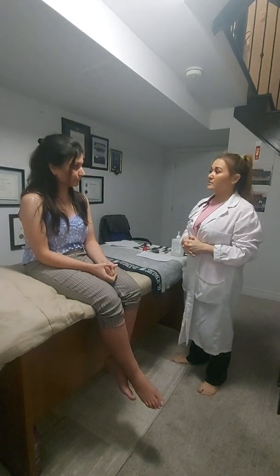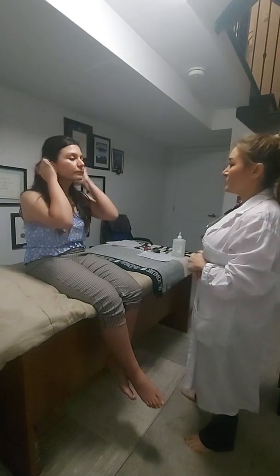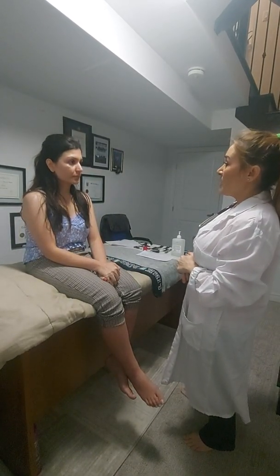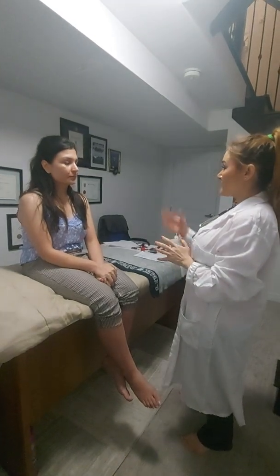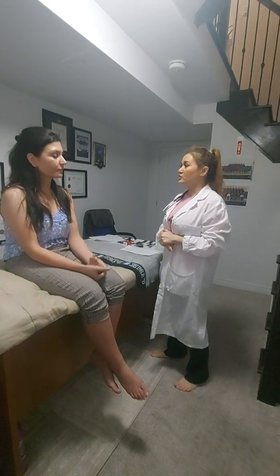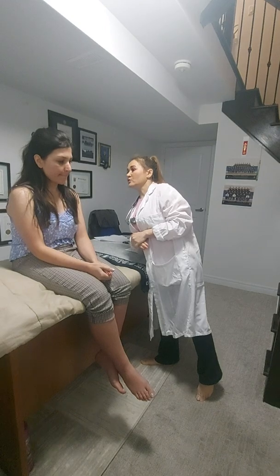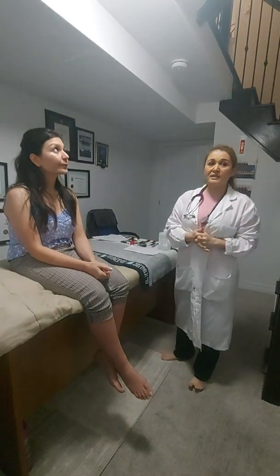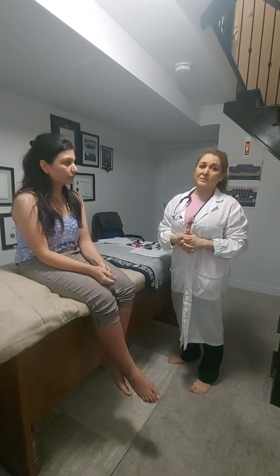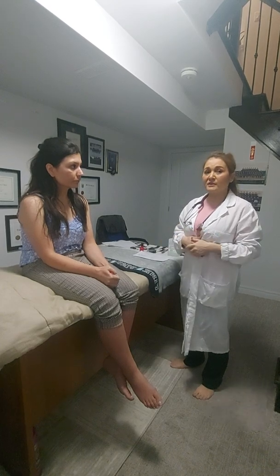So the next thing we will do is we'll quickly examine your ears. First, I will inspect. I can see that my patient's ears are symmetrical and the size is matching with her face structure. And I don't see any dryness. I don't see any discharge, which is good. Today, since we are limited with time, I will only do one side instead of bilaterally.